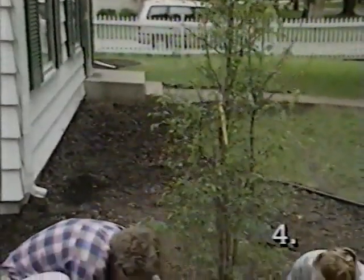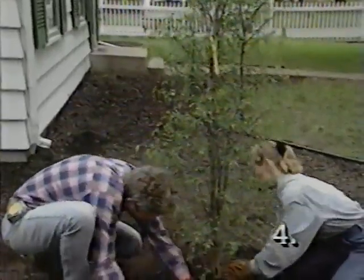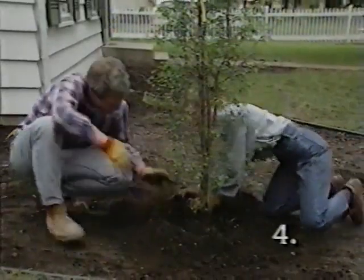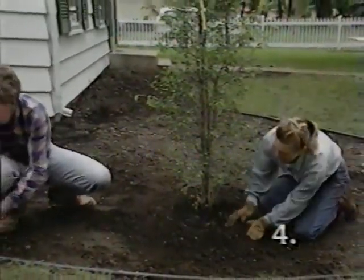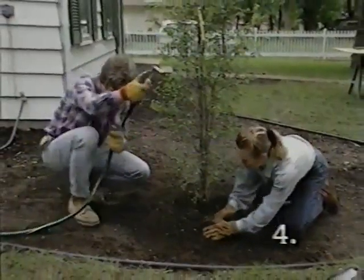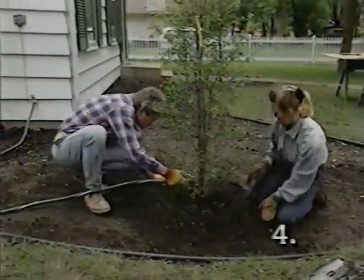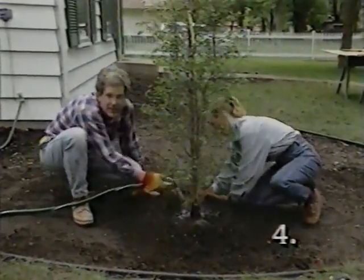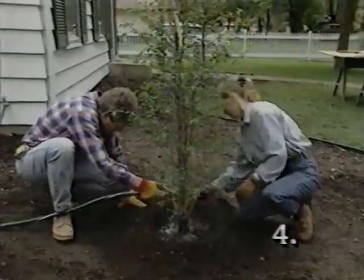Well, now that we have the hole filled, we're forming a basin around the root ball with the extra soil. This will pool water over the root ball, which needs a lot of moisture the first week. Once the basin's all set, then you can water it to soak the root ball real well. Now, you don't have to worry about overwatering the first week. If anything, you have to worry about not getting enough moisture.